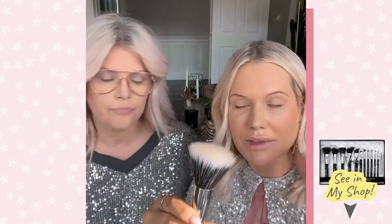Now, we sell one brush like this that I call the no cakey makeup brush. Hopefully, the Beauty and the Boutique girls will give you a link to that if you need it. What this does is, when you're worried that your makeup might look cakey or not very well blended, you will literally go all over your foundation, your bronzer and your blush, just like that. It really helps smudge it all together and take away any harsh lines.